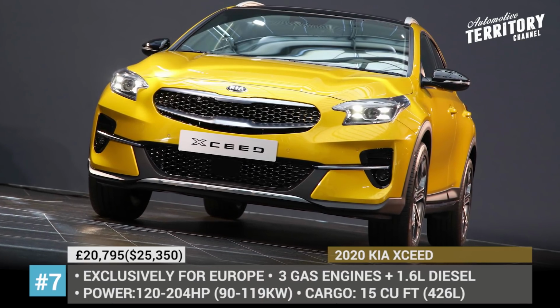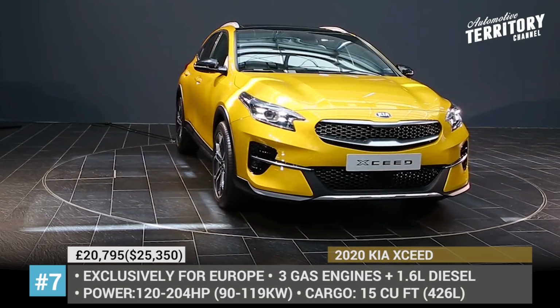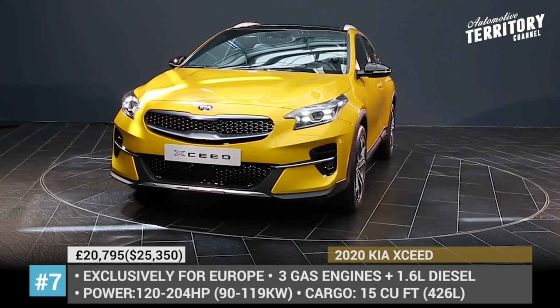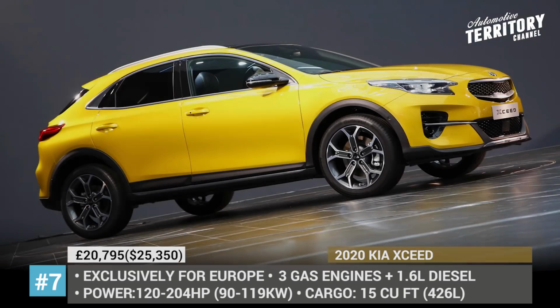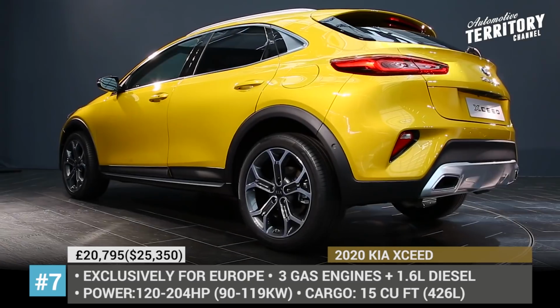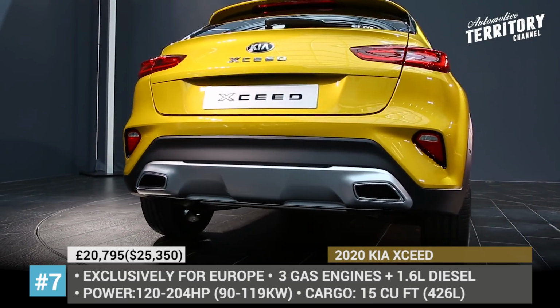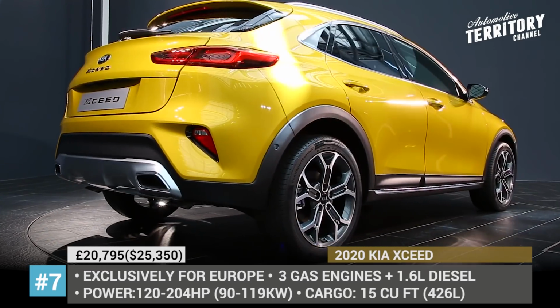Kia XCEED. The fourth model of the Ceed family combines the dynamics of a hatchback and the practicality of a small SUV. Though built on the same platform as the 5-door Kia hatchback, the XCEED shares little exterior details with its cousin. It features a longer body, which allows for more passenger space and a roomier boot.